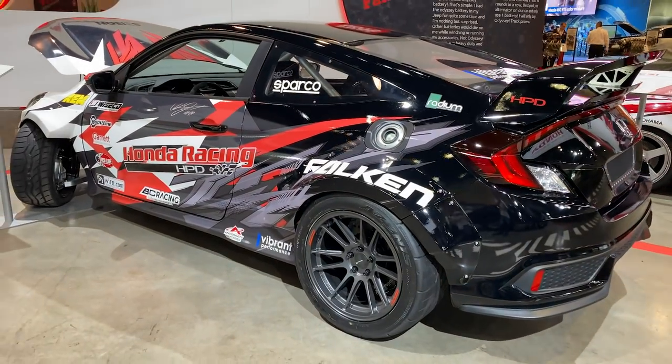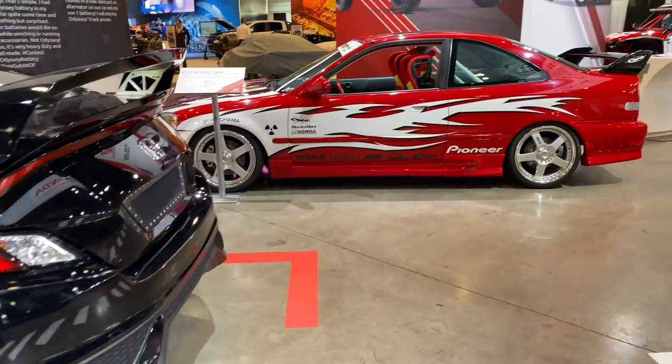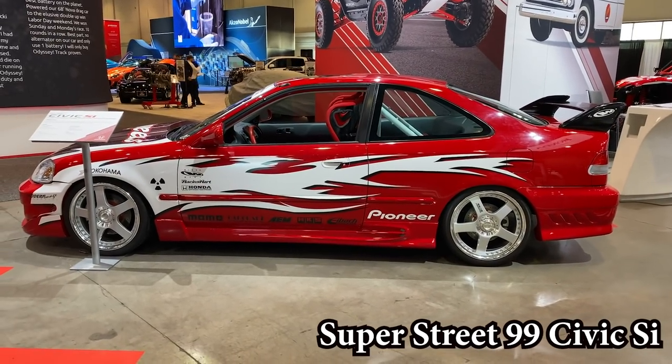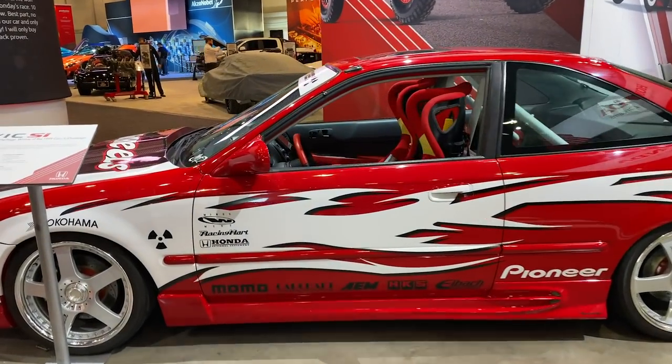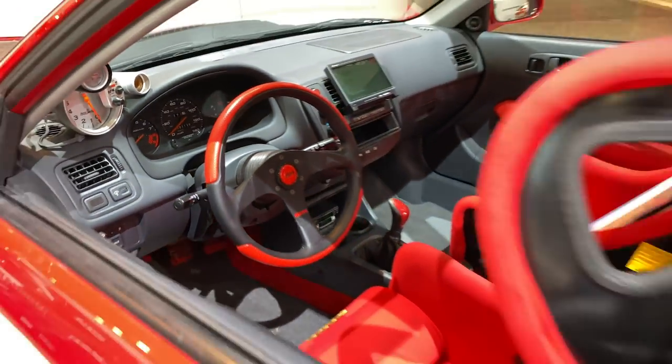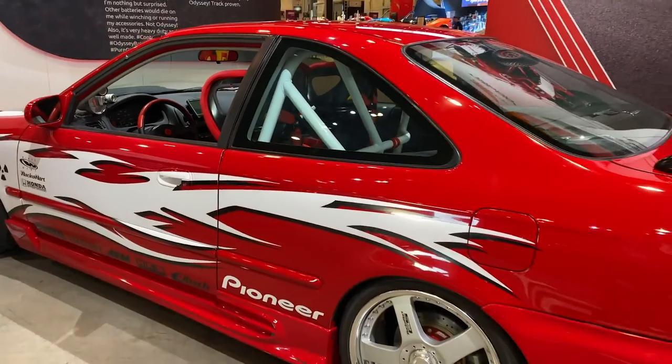And a car you guys have probably seen many times before, the Super Street winning '99 Civic Si from 2000, period correct. I mean, it looks like it just came off the set of Fast and the Furious. How are you, man? Absolutely love it. Always love this build.